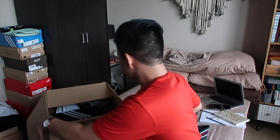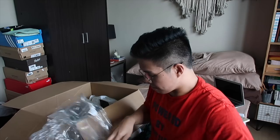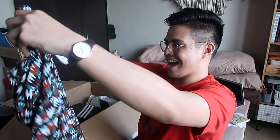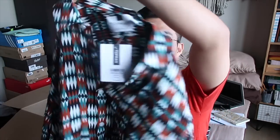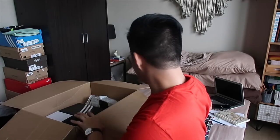Anyways, open the second box. So ito yung laman. Oh, I got this from Topman. Topman, yes. This is a long sleeve na button down shirt. I have a mirror here. Don't worry. So I got this from Topman, and yun, ito yung brand. And check out the prints, the details. I don't know how much is this, but ito ata yung box na natapon ko na yung resibo. So, excuse me.